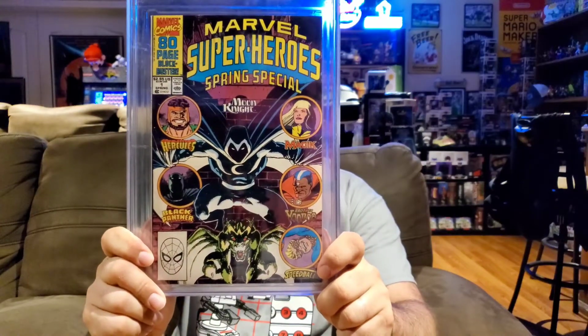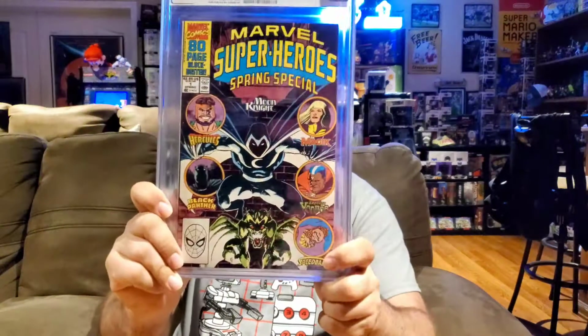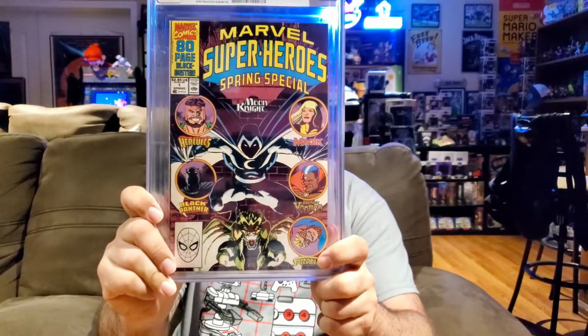This is a larger size comic, I guess. And if you look, one of the reasons that drew me into this comic is all of the characters on the cover. You have Moon Knight, Hercules, Black Panther, Speedball, Brother Voodoo, and Magic. A really, really cool comic to add to the collection, and my first one that's kind of like a larger issue, I guess you could say.